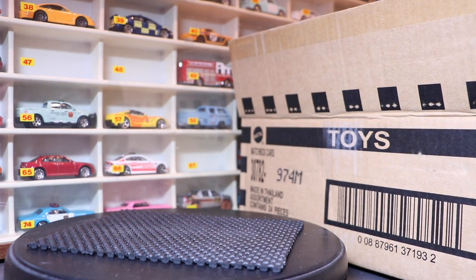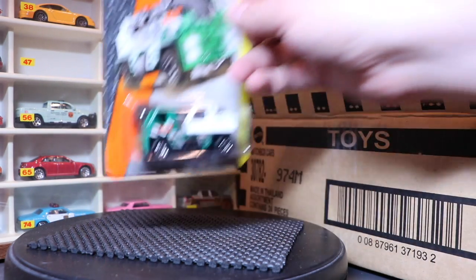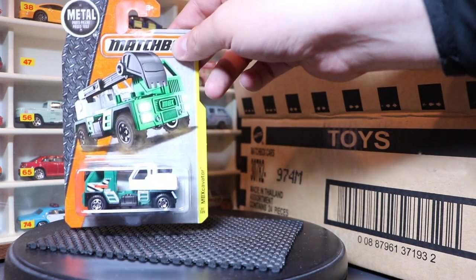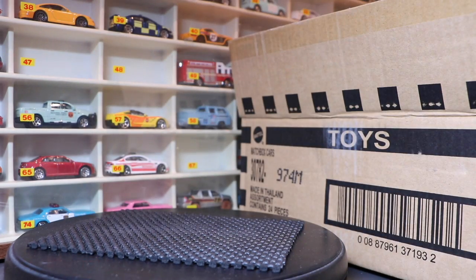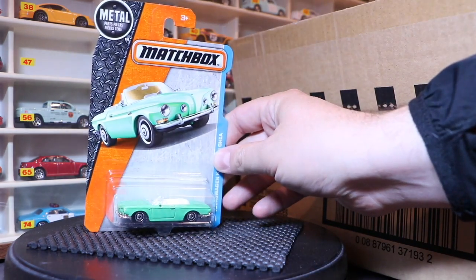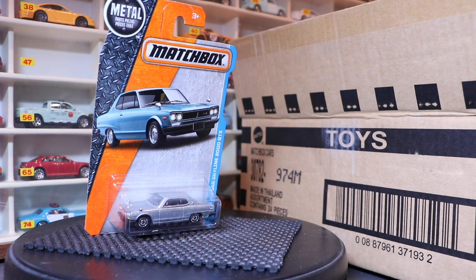And finally, some repeats from M, and maybe the top one is new, but that is the Matchbox excavator, MB excavator. It's okay. That's not a bad one. I don't dislike that one. It looks real. Volkswagen Karmann Ghia, and for those of you who've been excited about the Skyline, you can know that it is in the M case as well.